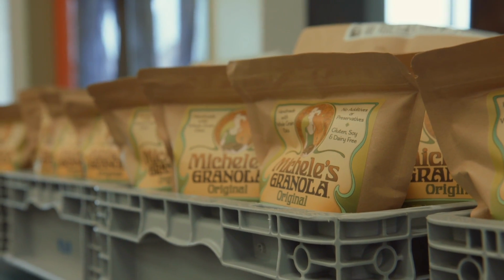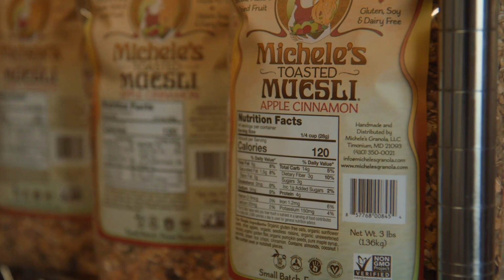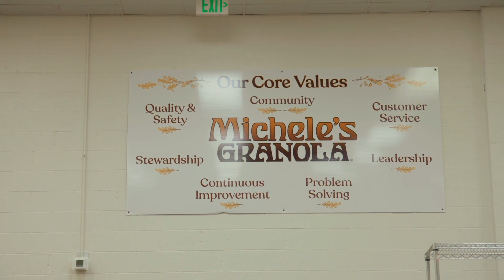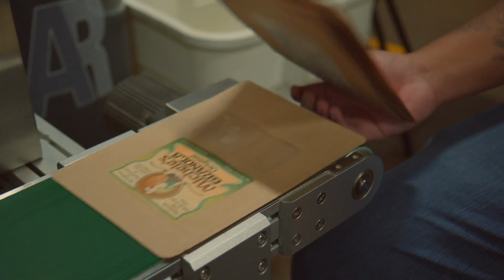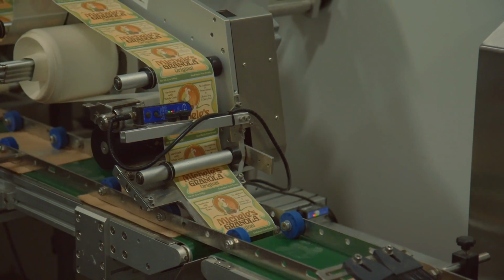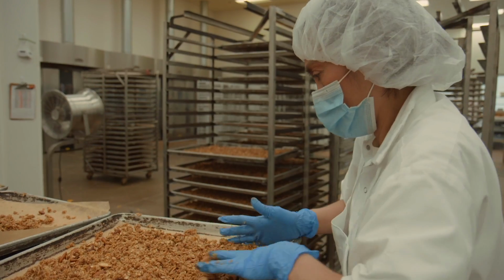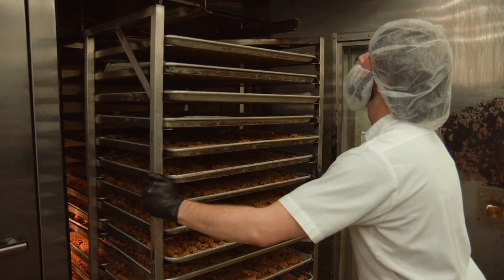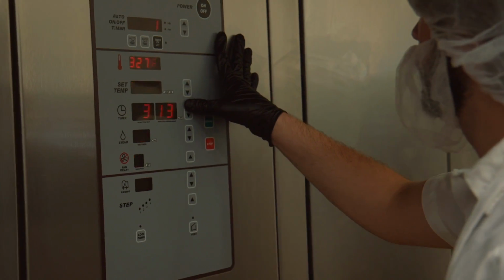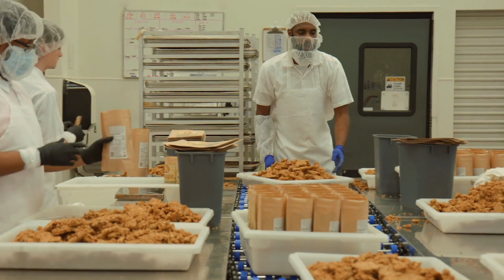Some of Micheles' most famous customers include Jason Mraz, who enjoys Micheles Granola while on tour. Micheles' secret ingredient actually lies in her amazing leadership and vision for creating a company that is equally committed to best-in-class product, employee satisfaction, and environmental sustainability. We're focused on building a team of real people who are making real food for other real people and creating jobs and really providing an opportunity for consumers to enjoy a product that isn't otherwise available to them.